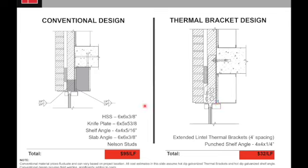But conventional, what we see here is a tube section that comes down, a knife plate system that's going to weld to the angle itself, and then the Nelson studs. And we see a price we've encountered at $95 per linear foot. Whereas compared to this one, with the same depth and length or height, along with the angle, is $32 a linear foot.